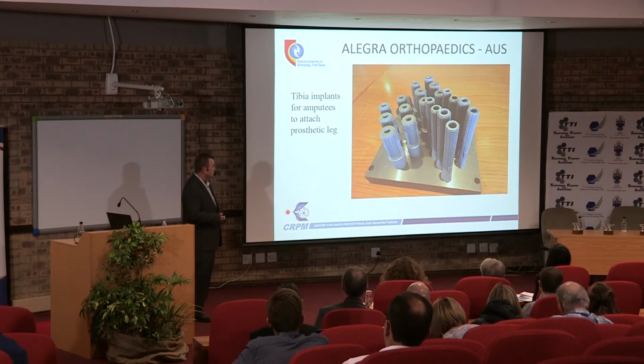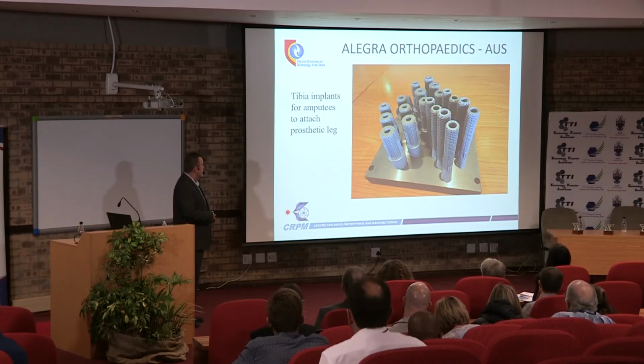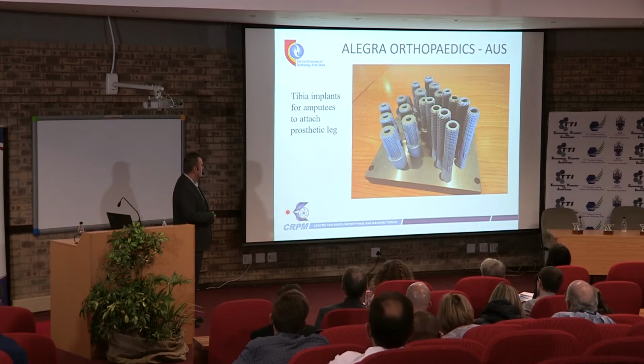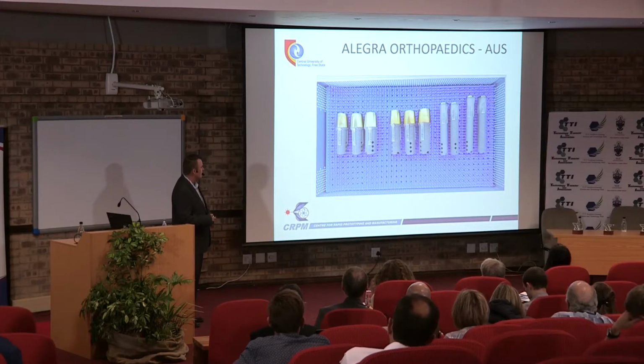Orthopedic implants. This was a project that was done for Allegra Orthopedics in Australia. Also implants for amputees to attach a prosthetic leg. And here you could see the final machined components that were shipped with a lot of lattice structures for bone regrowth on the side.